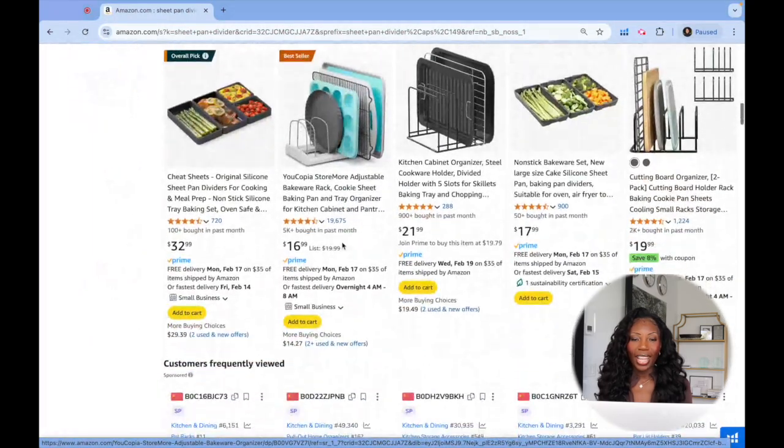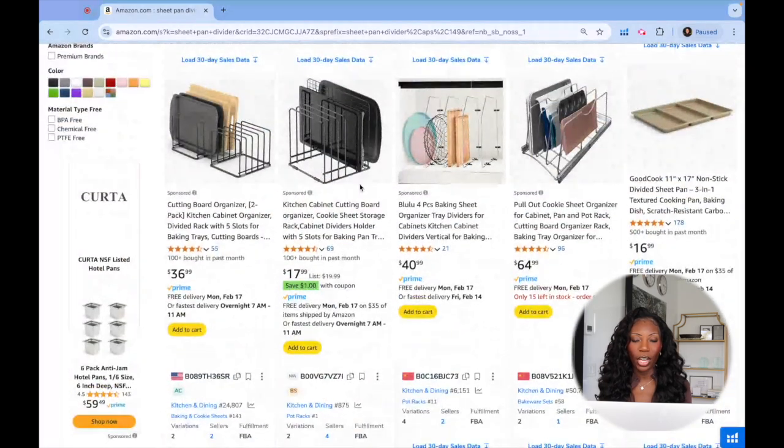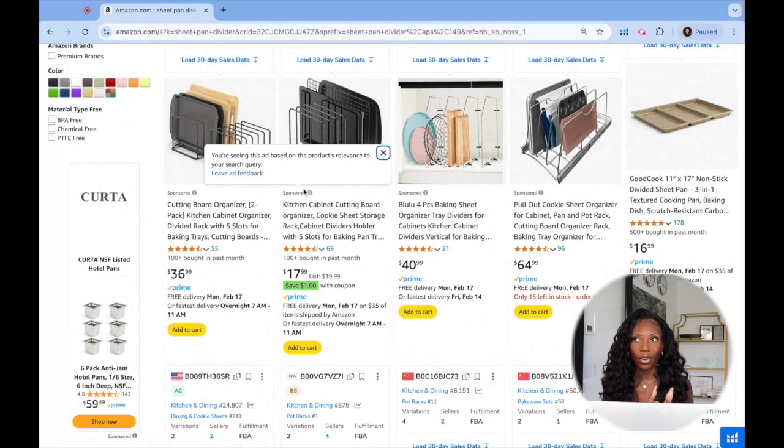Interesting. So it seems that for this keyword and the one that we used prior, it thinks that we're looking for an organizer rather, well, I guess it's a divider. See, when it comes to words, they can mean different things to different people, and that's why you have to be very intentional when it comes to keywords with Amazon.